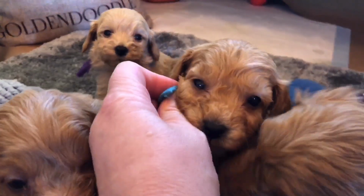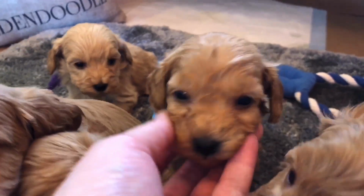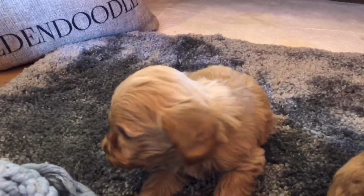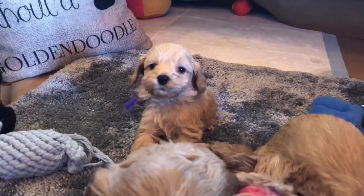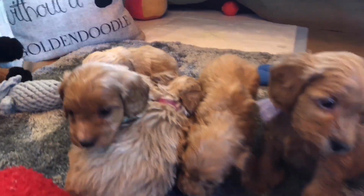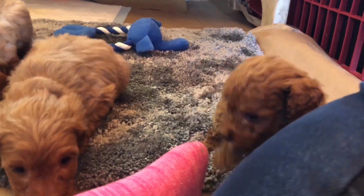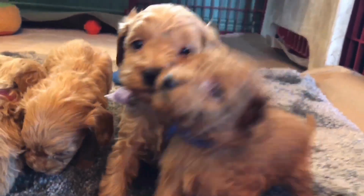And here is our turquoise collar girl. She's also wavy, and she's a peanut butter. Dark purple is a little lighter, so she's going to be kind of a creamy color with some tipping on there. Are you trying to say something? Yeah, big baby.